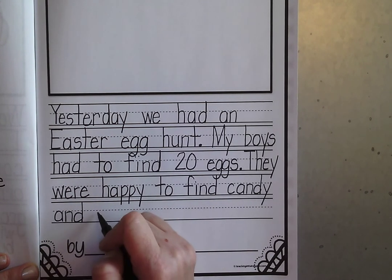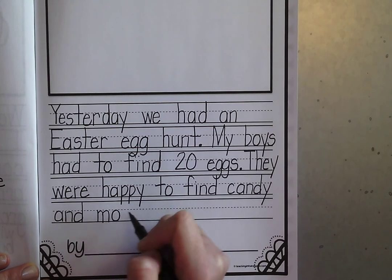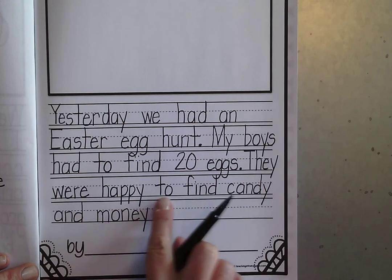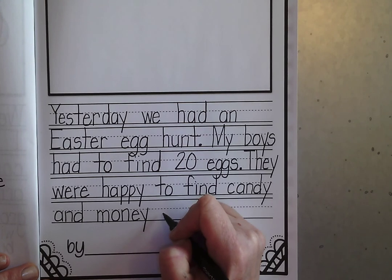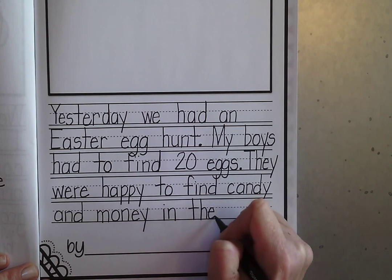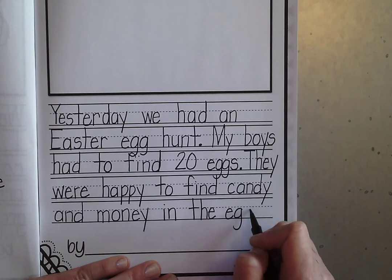Money. It sounds like umbrella, but it's actually an O in this word. Mon-e. So money ends with EY. They were happy to find candy and money in, igloo, your I. In the eggs. And I have eggs right here, so I can write that word really well.